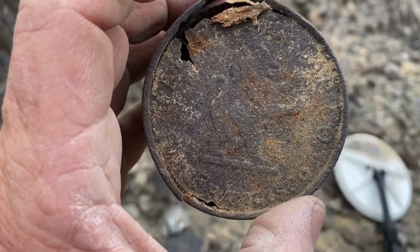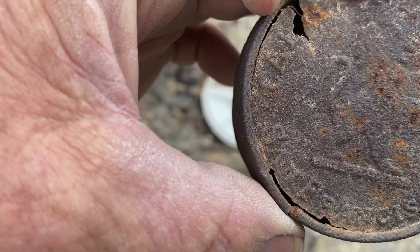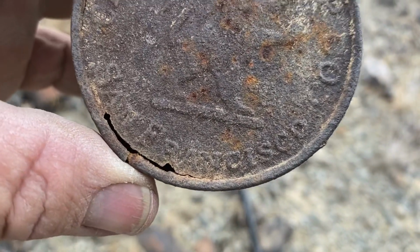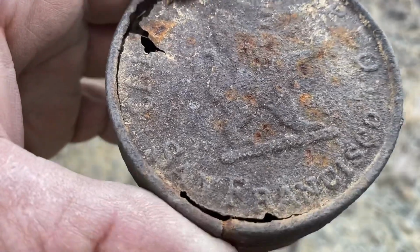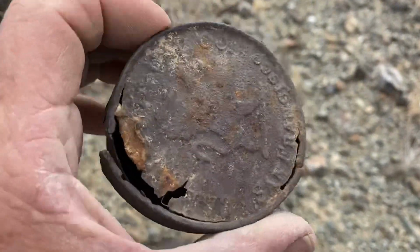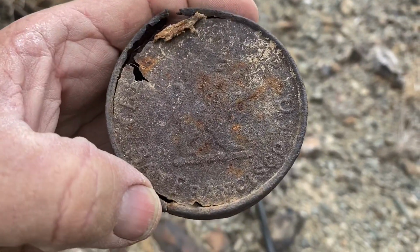Cool. Have to look at that. Looks like it says something up there. Looks like Cal, C-A-L. And then down there, it says San Francisco Company. So whatever that is, I don't know. Maybe somebody out there that's smart can tell me what that is. Too bad there's no gold in it. It's not full of gold or not. Maybe that's where he kept his gold though.